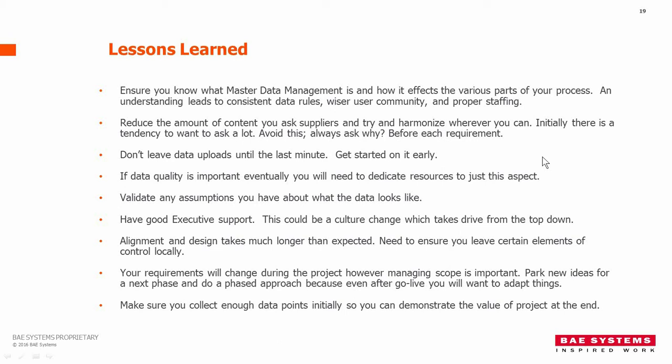The other thing was that the direction from each of the businesses was to provide only those suppliers that they were using over the last 18 months. But what we found out after we went live is that they gave us a lot more data than that. We never validated what they gave us. So we get into the system, we start utilizing it, we start asking the business questions, and they're saying, oh, don't worry about that.